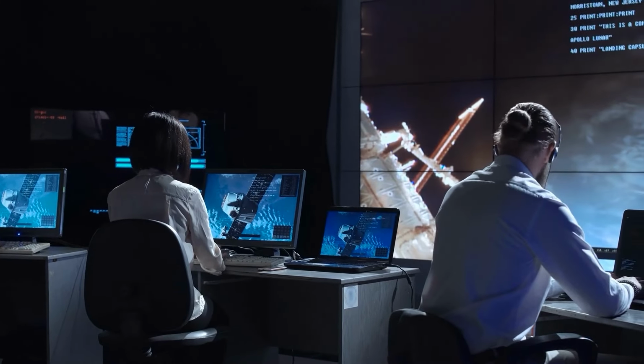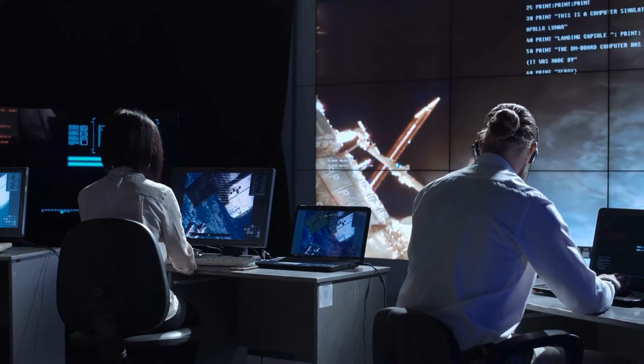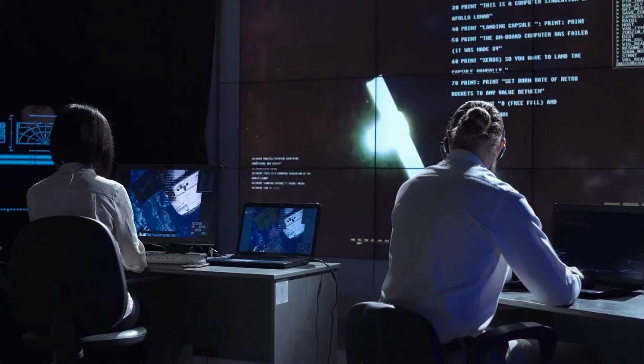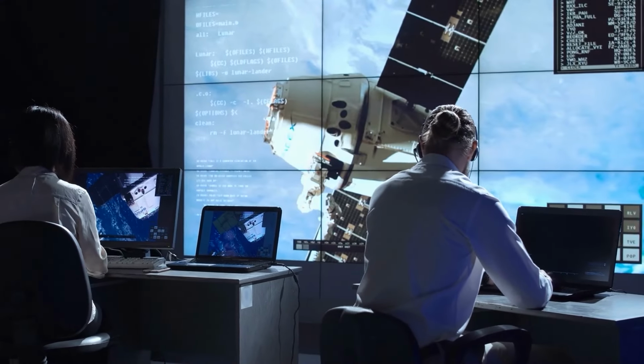In recent years, breakthroughs in machine learning have also enhanced SETI's capabilities, enabling computers to analyze massive amounts of data quickly and detect potential signals that might have been missed by human observers.